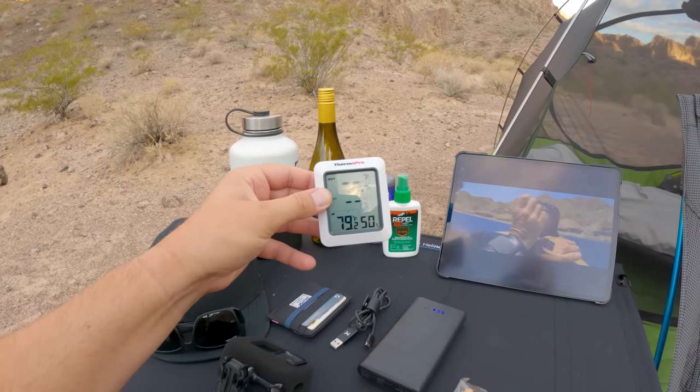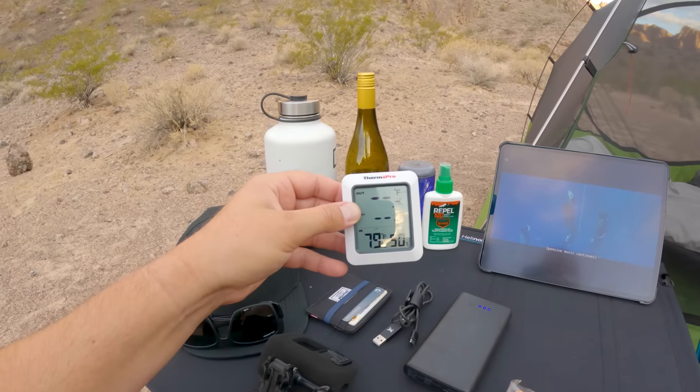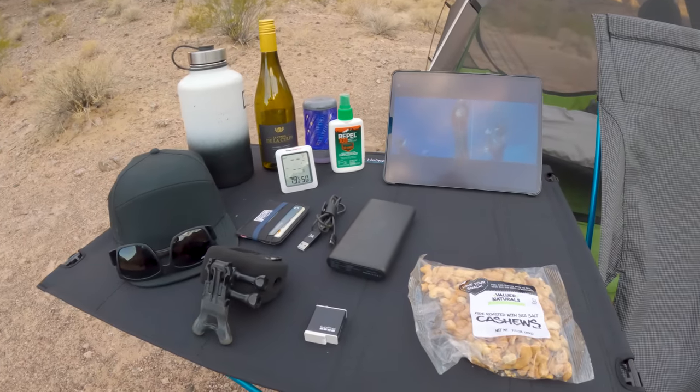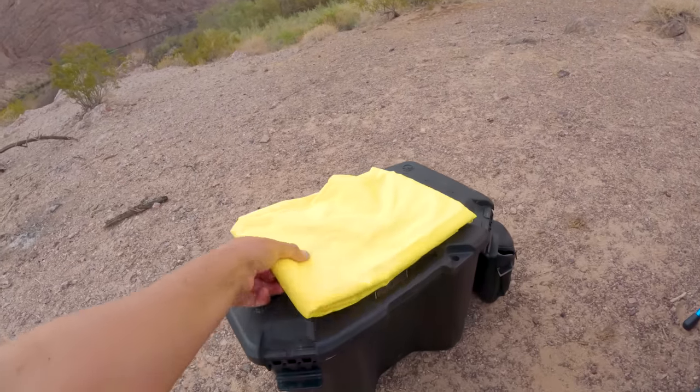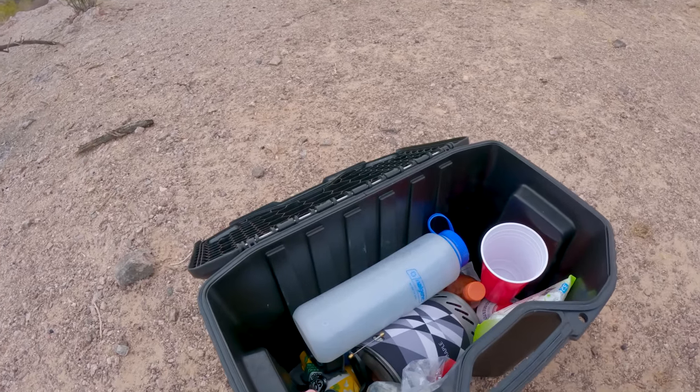Temperature right now, 79 degrees. It's beautiful. And I want to get on the water before it gets too much hotter because it is perfect right now. Water, hat, sunglasses, GoPro, wallet, you know, the usual stuff. Then I was mentioning my little makeshift footstool. Well, this is the link box off the SeaDoo, and this has got my kitchen in it, basically.